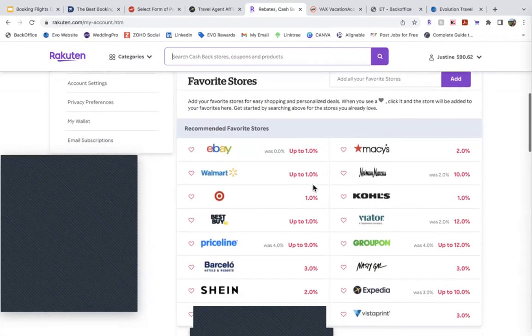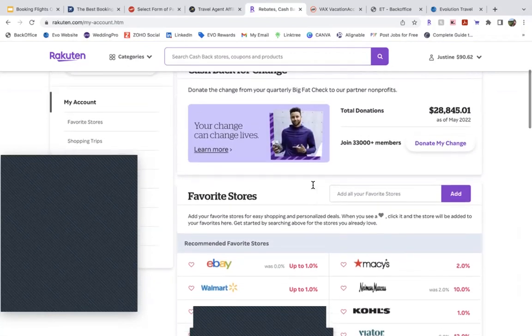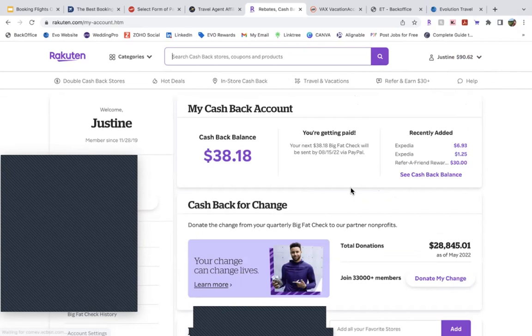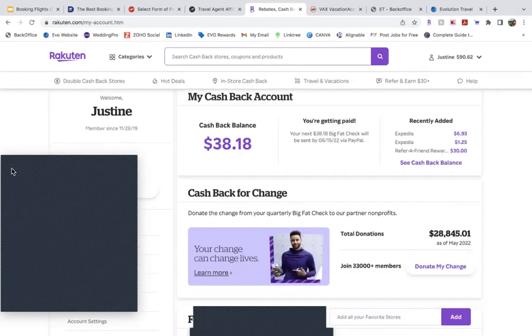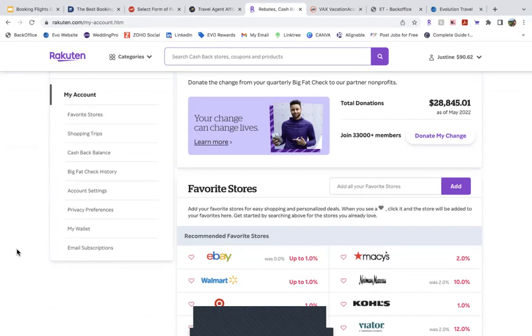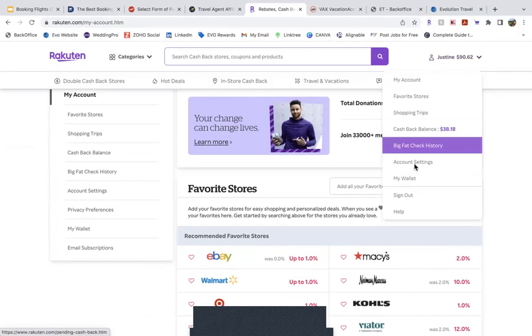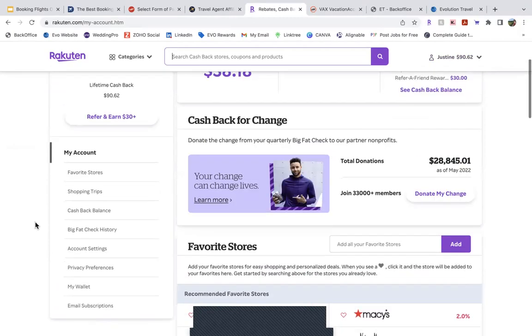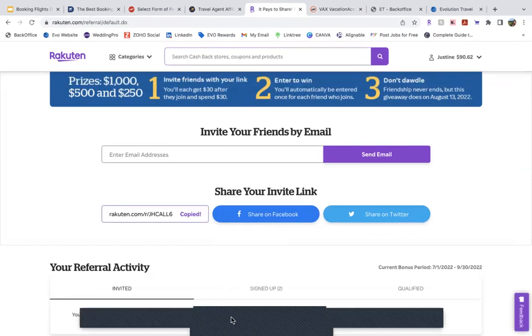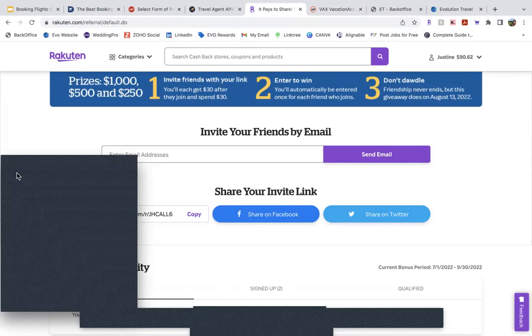Once you set up, there is a referral link that they will give you. Oh, Joshua, on the tracking form, you're going to put activities and rail. Okay. Where do I find my link? It's right here. Okay, yes. All right, there's a link for you to set up Rakuten if you choose.